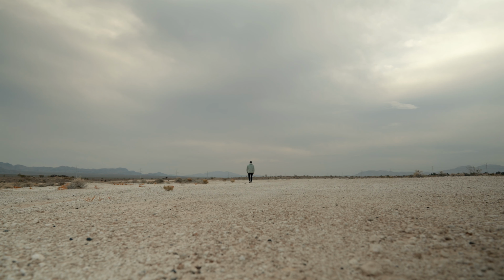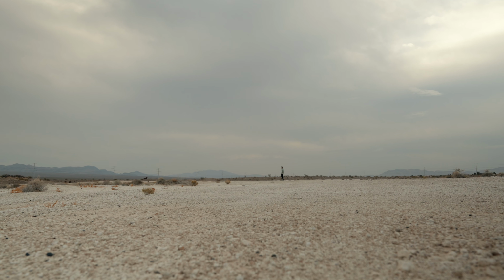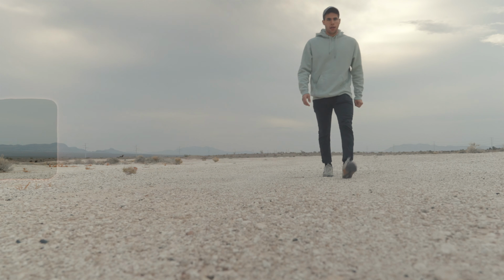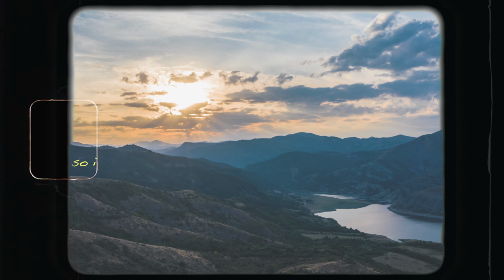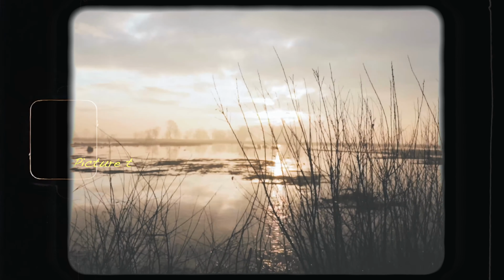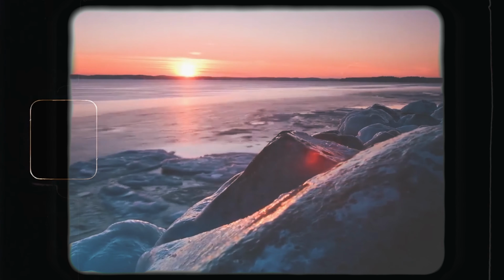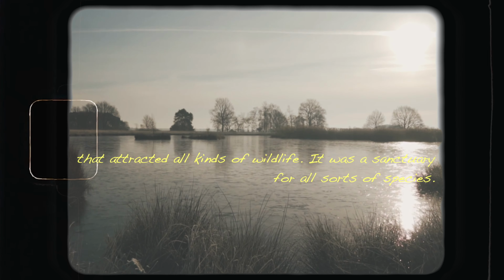It's honestly wild to think about all these incredible animals that once roamed in what now seems like a dry, harsh environment. But this place wasn't always the desert you see today. Thousands of years ago, this area was actually a thriving wetland, lush and full of life. So it makes sense that all those big crazy creatures would hang out here. Picture this. When the glacial ice started to melt, huge marshes and wetlands formed in this area, creating a natural oasis that attracted all kinds of wildlife.